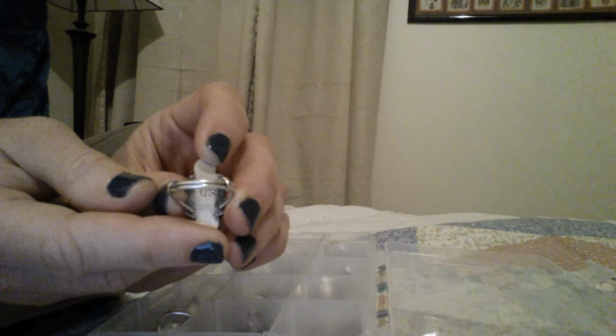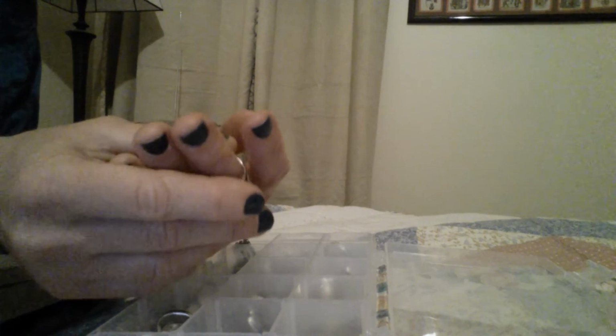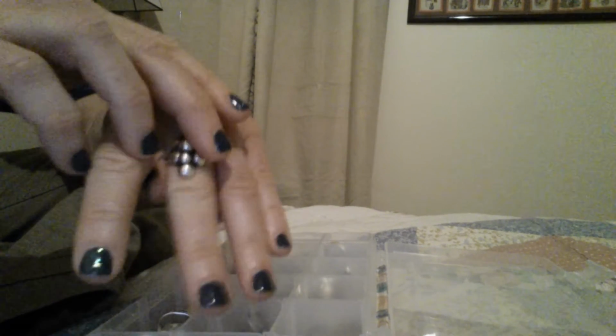And this is from Taxco, Mexico. I don't know if you can see that, which is a region of Mexico known for its beautiful silver work. I could identify the year by looking at the mark. The marks from Taxco have changed over the years, so you can identify the age of a piece by identifying the mark. But I have not done that. So this is the ring.